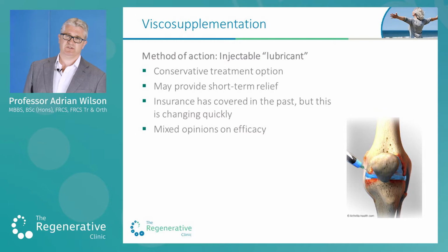Taking viscosupplementation, which is something that I've used in my practice for many years, it does have a place, but its role is limited, and we only see short-term benefit in the vast majority of patients.